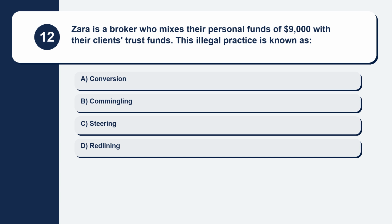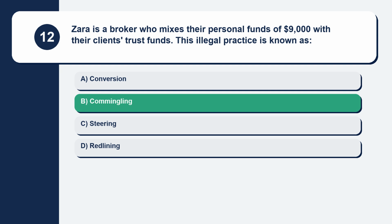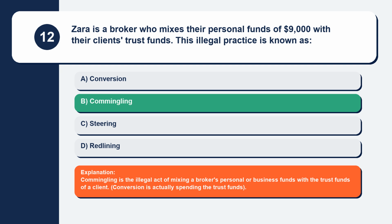Question 12. Zara is a broker who mixes their personal funds of $9,000 with their clients' trust funds. This illegal practice is known as. Here are your options. Option A, conversion. Option B, commingling. Option C, steering. Option D, redlining. The correct answer is option B, commingling. Explanation: commingling is the illegal act of mixing a broker's personal or business funds with the trust funds of a client. Conversion is actually spending the trust funds.